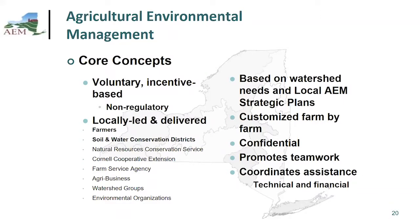The prioritized actions of soil and water districts within AIM and other partners are based on strategic plans. There's a rhyme and reason to it that they develop at the county level. It's not a one-size-fits-all for every farm. It is specific to each farm. So the assessments and plans that I'll talk about in a few slides are customized and farm-specific.